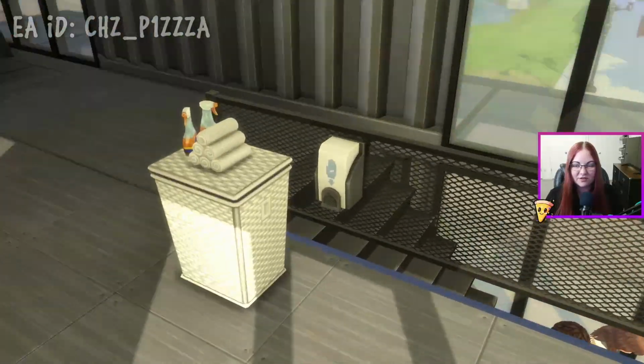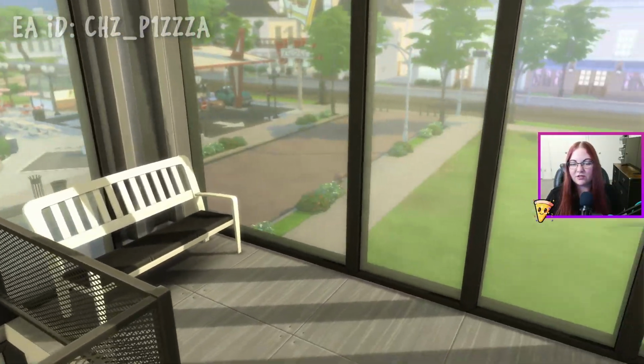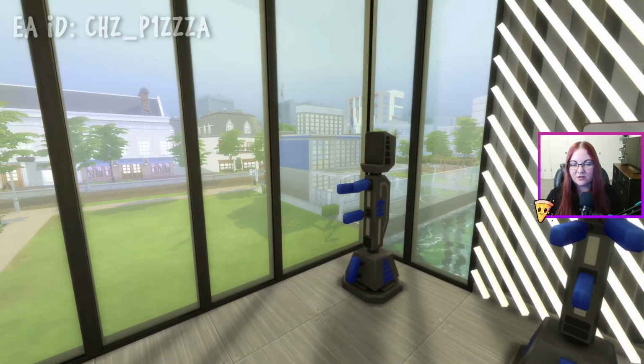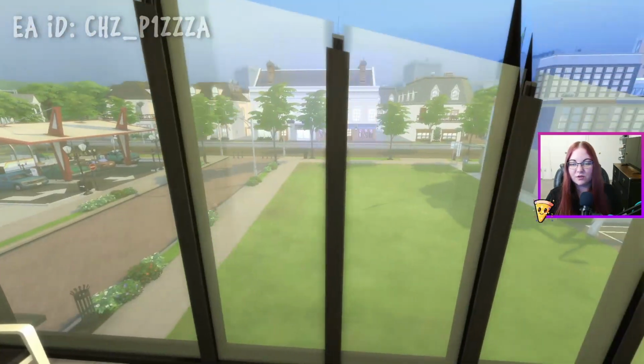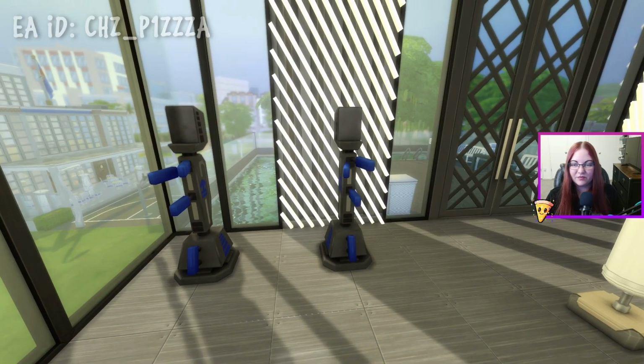And I even have some sanitizers. Little bench over here if you need to stretch or sit, take a break, whatever you need to do. Beautiful views over here as well. I really liked this area. This will be your nightclub that they're looking at when we get to that lot.